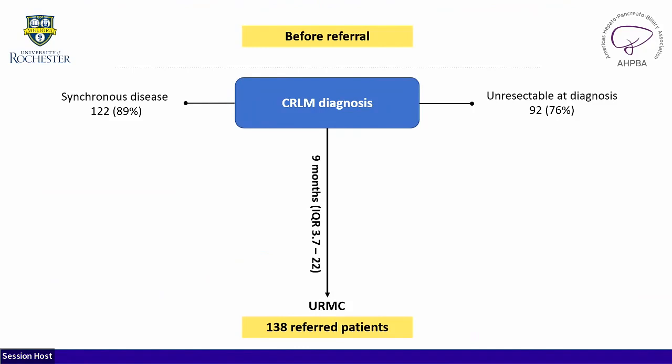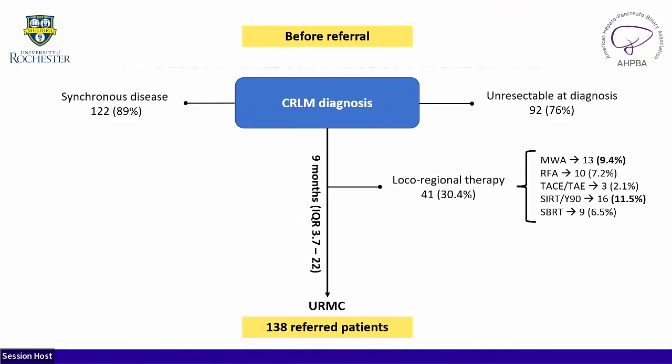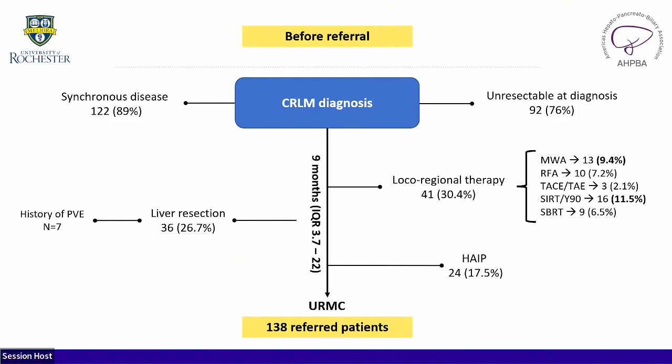In this time, 30% of the patients had at least one type of local regional therapy, mainly microwave ablation. Also, 25% had liver resection, some of them with previous PVE, and 17% of the patients had a history of hepatic artery infusion pump. All of this was in combination with systemic therapy in all patients, most of the time after second or third line chemotherapy.